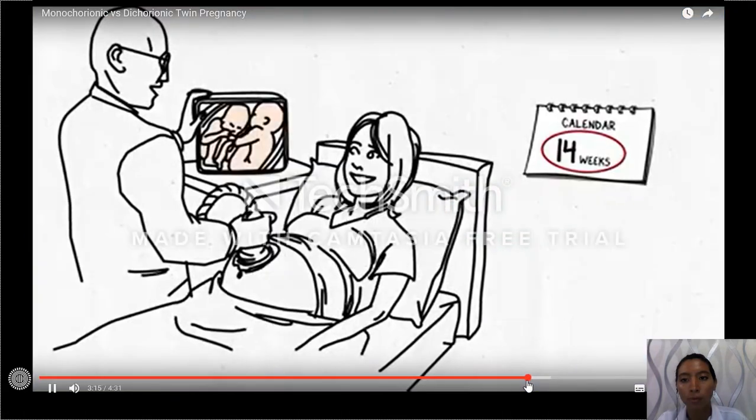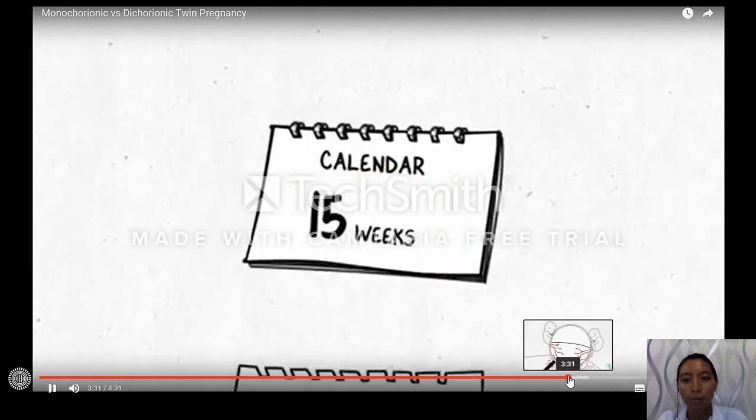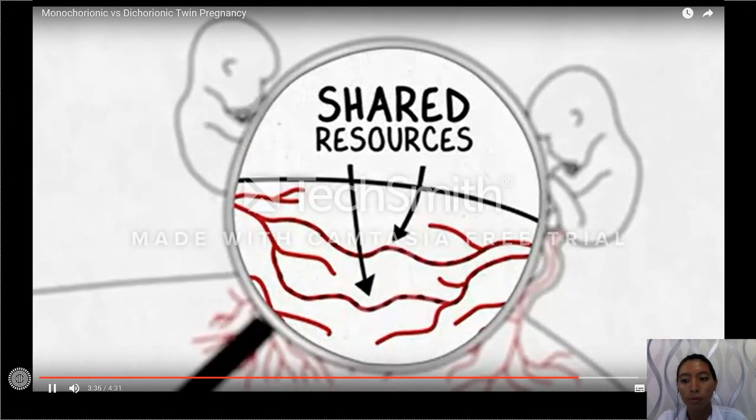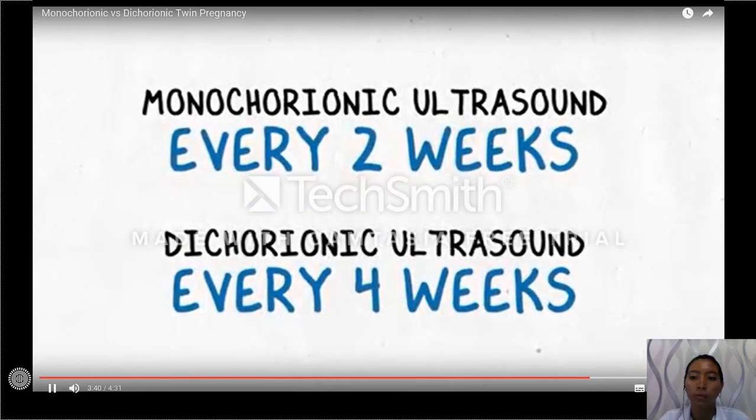Imagine a two-family city, or dichorionicity. The twins have their own placentas or are sharing a single placenta. It matters how they actually share the resources in this one placenta. That's why it's critical that they're followed very closely with ultrasound.